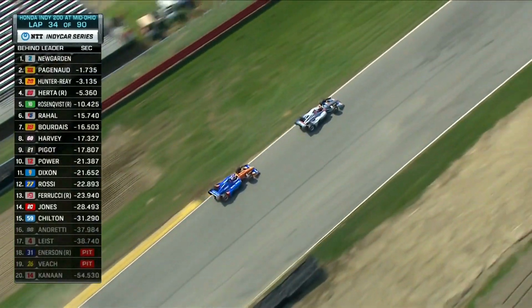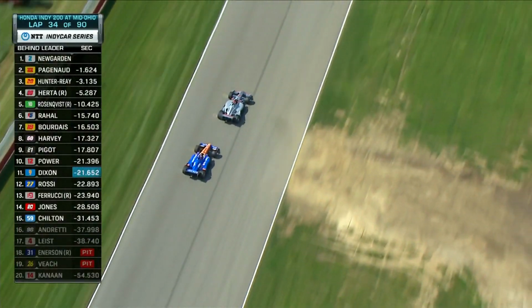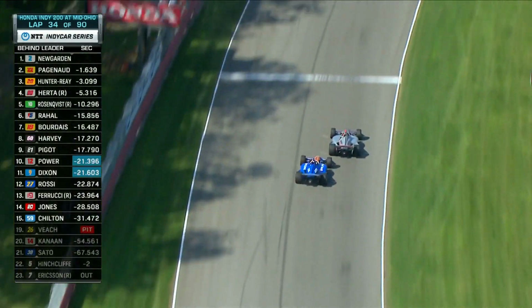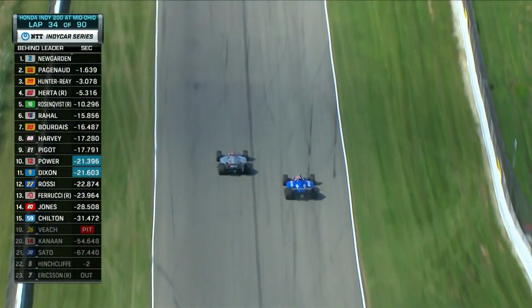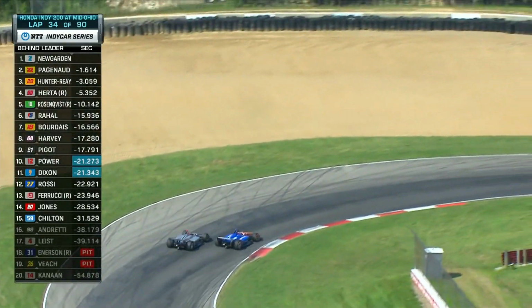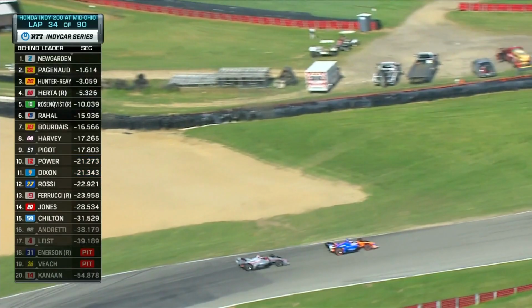Big run again. He's got the draft early this time. Will Power, he's protecting right away. Does he have enough speed? Oh, over under. The shake and bake. Low. To the inside, Dixon. This time will make it stick. Dixon picks up the position.